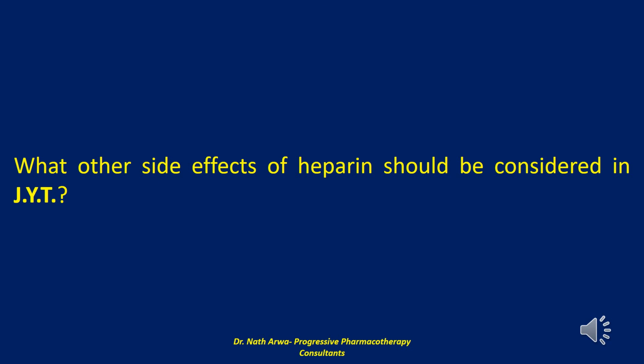Other rarely occurring adverse effects associated with heparin include generalized skin reactions that can progress to necrosis, alopecia, and hypersensitivity reactions, resulting in hypotension, nausea, and shortness of breath. In 2007, an increase in hypersensitivity reactions to heparin was attributed to oversulfated chondroitin sulfate in the heparin manufacturing process.